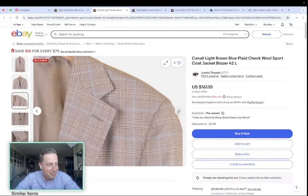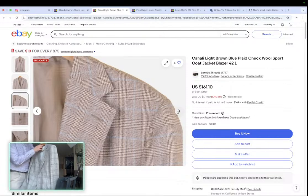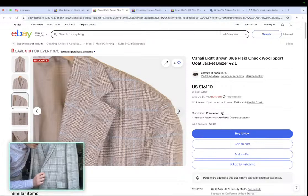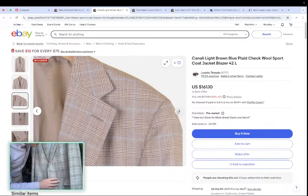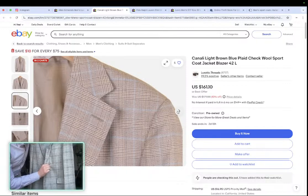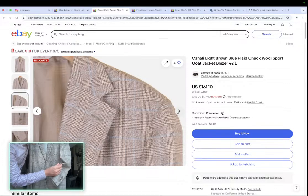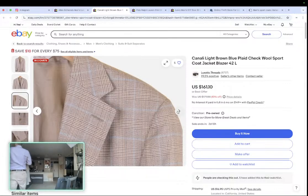Yeah, the blazer, man. I think the blazer is so great. I just love a patterned blazer. I mean, look, I got all these ones right here. This one right here is kind of similar to the one you see on the screen, but it's light brown. It's got a darker brown overcheck. It's really, really cool.